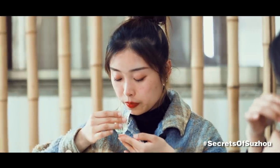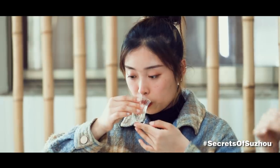It says Dongting Bilochun has 42 different kinds of flavor ingredients. Mmm. It tastes a little bit sweet. Both tea and coffee have caffeine, which makes you feel refreshed. But Dongting Bilochun has more theanine, which could make you calm down and relaxed. This is definitely the tea you will fall in love with at the first sip.